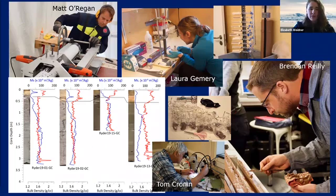Matt O'Regan ran the coring operations. Here he is slicing a piston core. Brendan from OSU is sampling a gravity or a piston core for analysis. A lot of the analysis happens on land, so we kept all of the cores, of course, and there's baggies of material, but a lot of that analysis happened on Oden as well.